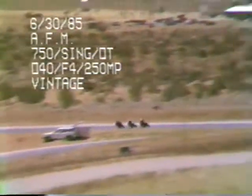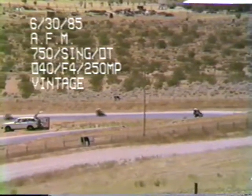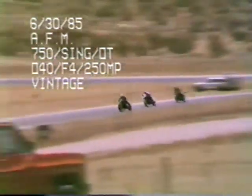Boy, that is a very distinctive sound. Take a note and listen to that Harley Davidson of bike number 96 and Nigel Gale. A very distinctive sound as he heads up around this race circuit.